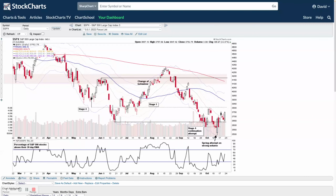So you saw that big move we had in June off of the low. Similarly, there was some strong volume there, as well as at the low itself. So we've now got a potential spring attempt and now a test as a follow-through day. So it's something I wanted to have a look at.